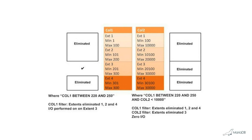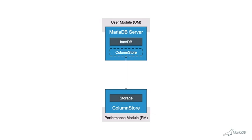Now, from an architecture and deployment standpoint, that upper half is MariaDB server, the core database, the InnoDB storage engine, and the ColumnStore interface. We refer to that as a user module or UM, so you might hear me use those terms interchangeably through the rest of the webinar. On the bottom, the actual storage engine itself, we refer to as the performance module.